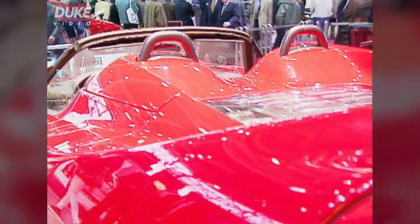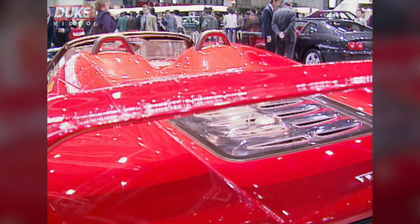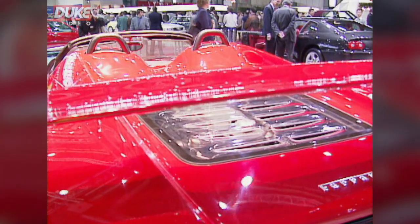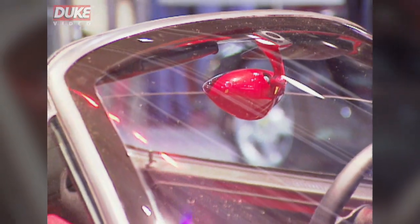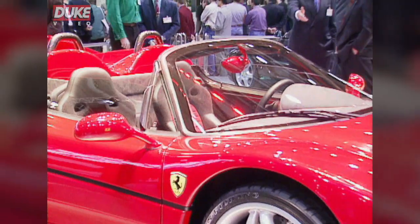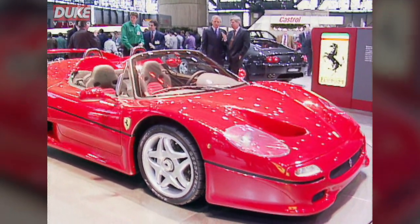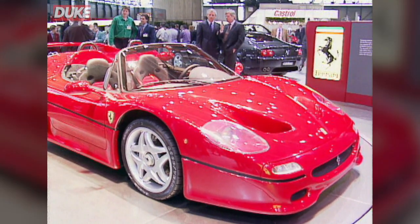It's naturally enough a V12 based on the latest Formula One power unit, but because the F50 has to carry 2 people and some heavy bodywork, it's enlarged to 4.7 litres and 520 horsepower. Suspension straight out of the Formula One pit lane, push rods and inboard spring and damper units, and the brakes are also up to racing standards, 4-pot calipers and no ABS here.